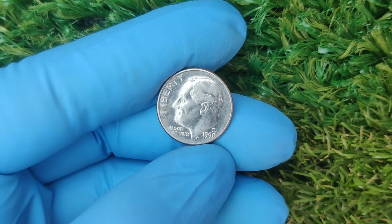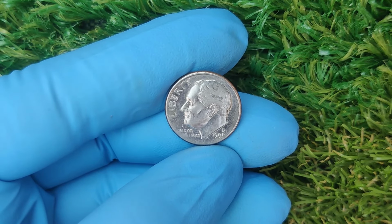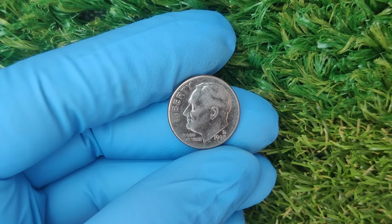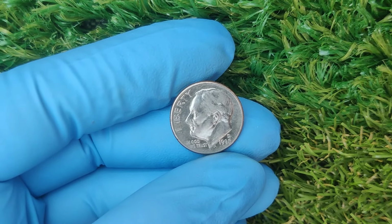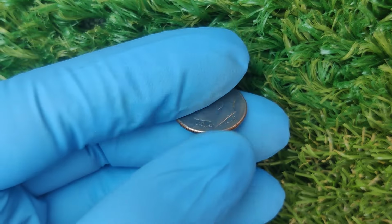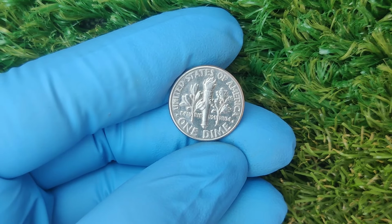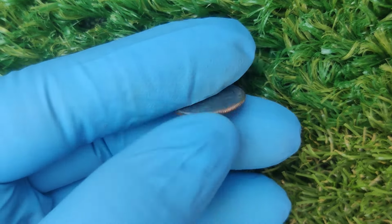Now let's talk about value. According to recent market trends, the current market value of the 1998 D Mint Mark 1 cent dime can reach up to a staggering $13 million. This figure isn't just a random number. It reflects the passionate interest of collectors, the rarity of the error, and the overall state of the coin market today. To put this into perspective, only a handful of these coins have been authenticated and graded by professional services.